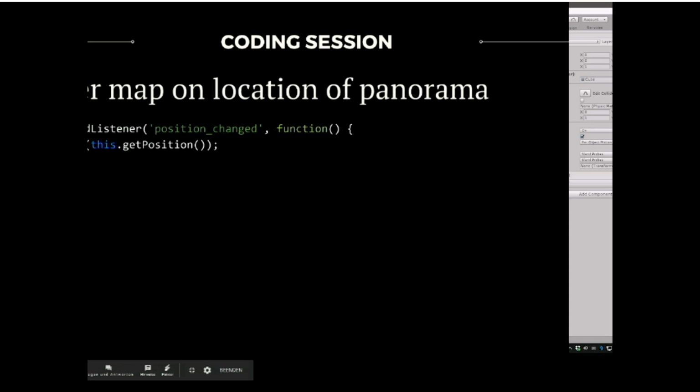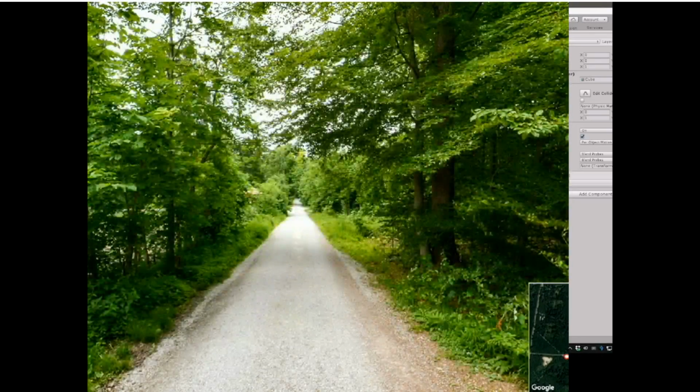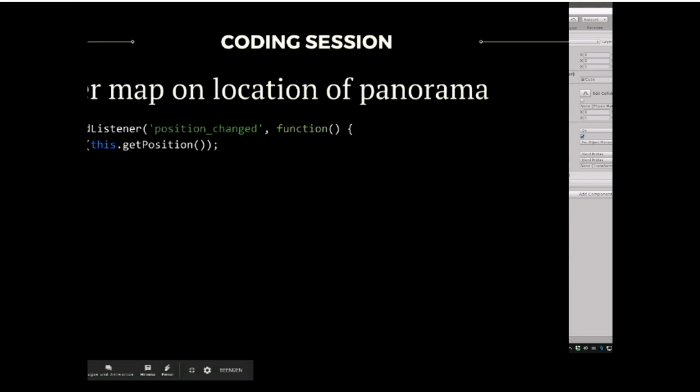So for the next step, what we actually see in this demo is if we move between places, the map is doing nothing, right? It just stays there. So for the next thing, we want to change it to center the position, so we are more aware where we are. For that, we add another listener as soon as the panorama is changed, which happens either if I click the marker or if I click the navigation. There is a new panorama. We want to center the map on the new location. And this is done like this.